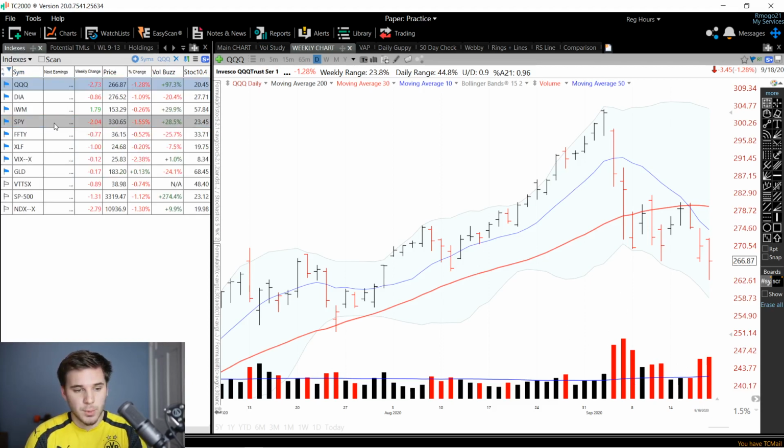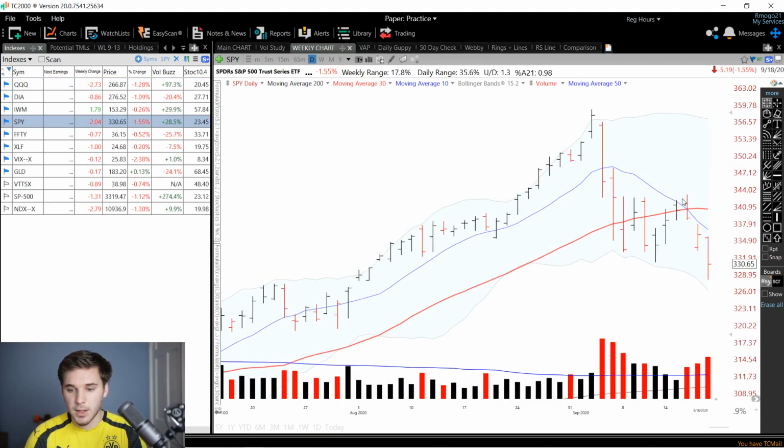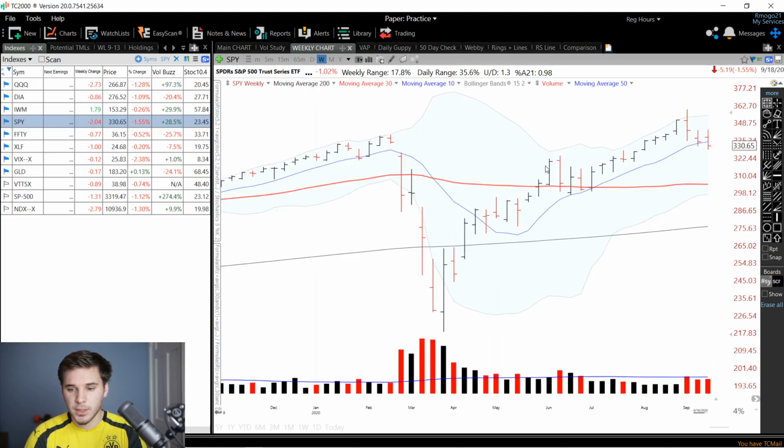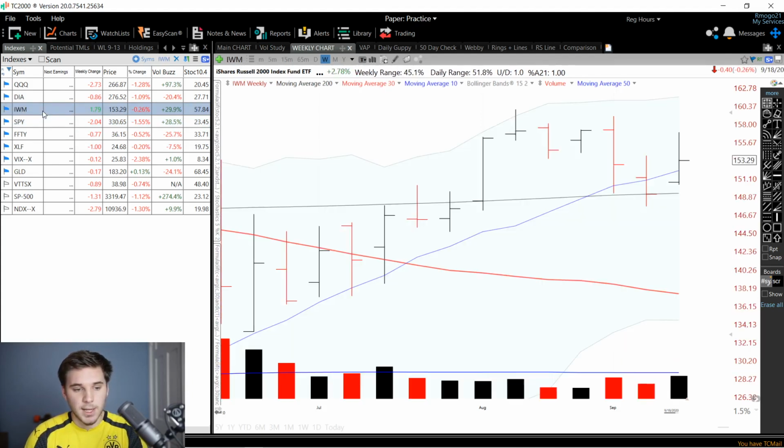So that's the QQQ, and moving on, we've also got the SPY, and overall it mimics the action of the NASDAQ. And going to a weekly chart, you can see that overall we're down 1.02%, a weekly closing range of only 17.8%, a daily closing range on Friday of 35.6%, and the expectation from this bar is we go sideways or down.